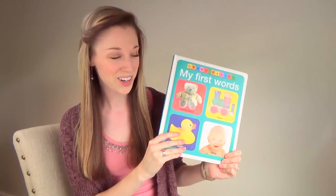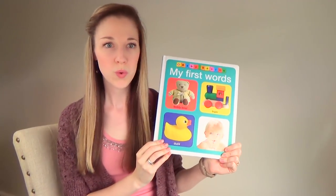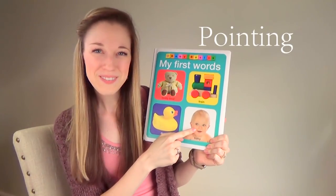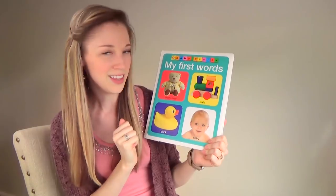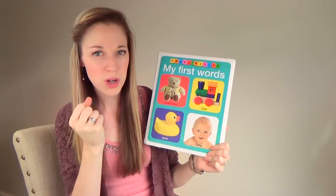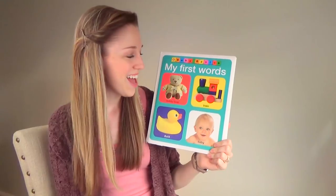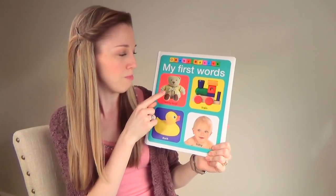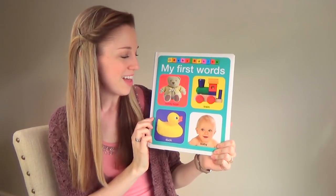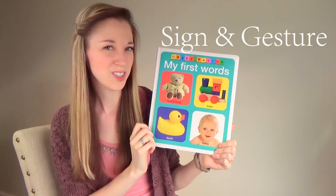Okay, so when I start reading this book, I look at the pictures and I say, ooh, where's baby? Oh, baby. Baby, aw, baby. And then I'll take the child's hand and I'll go chugga chugga chugga choo choo. Where's choo choo? Choo choo. And for the bear, I always like to do bear, roar. Bear, roar, and repeat that. And the kids sometimes will do that with their hands. They'll point and go. And even if they don't say it, they're still soaking that in.